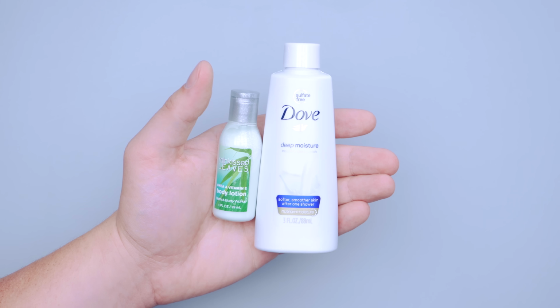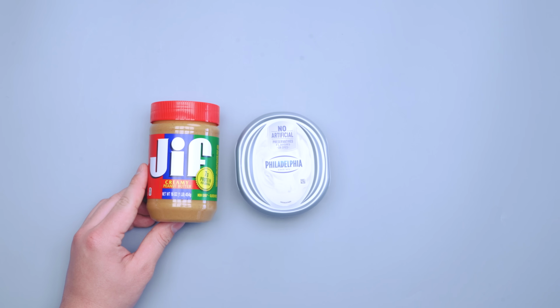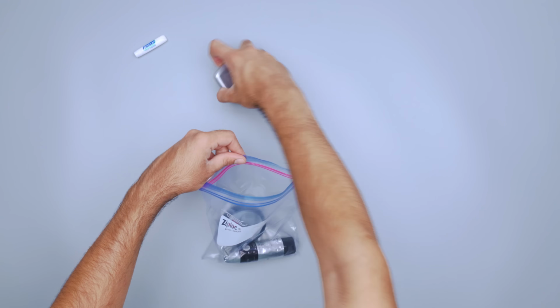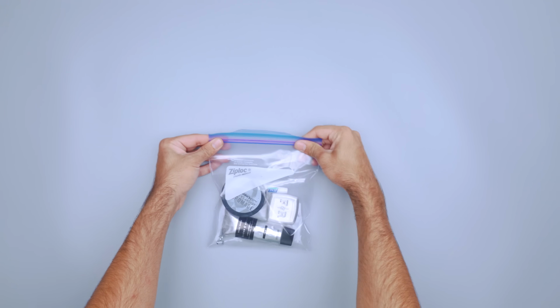The 3-1-1 limit for airplanes means that your liquid allowance is 3.4 ounces or less, which translates to 100 milliliters. The part that people sometimes miss is that any gels, creams, or spreadables can count as liquids. This includes not only lotion and shampoo, but items like peanut butter, cream cheese, and hummus too. So be mindful of the snacks that you bring aboard, as they may be confiscated by airport security. Once you've got all of your liquids in the right size, make sure you put them in a 1-quart Ziploc bag to help you get through airport security.